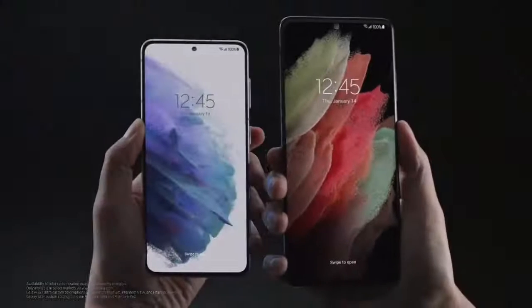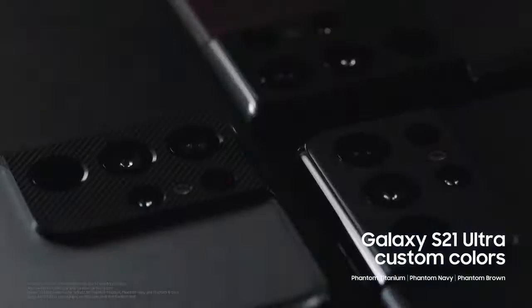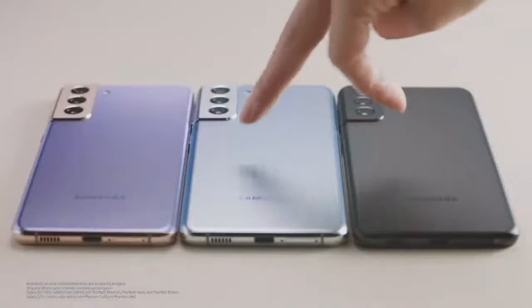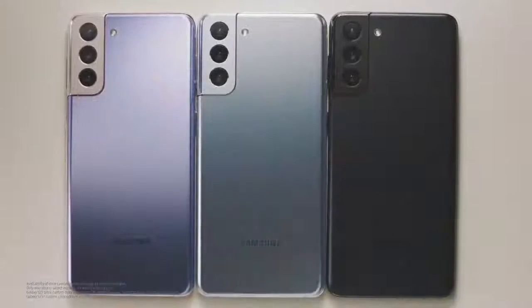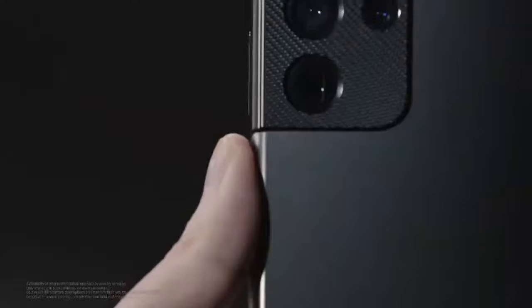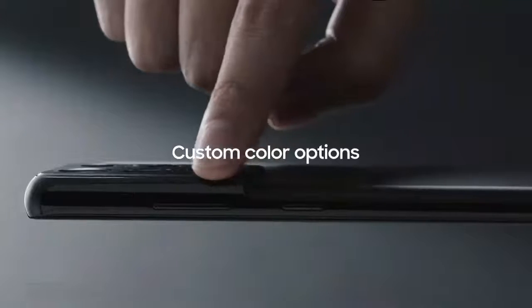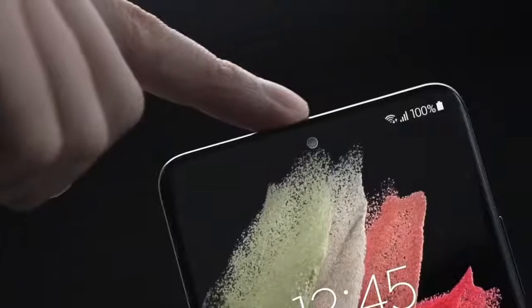And you'll be able to make it truly your own and choose among three gorgeous backplate colors that match the unique camera deco pattern. If you choose the S21 Plus, you can pick between two stunning colors with a delicate rose gold shell. These colors will be available exclusively from Samsung.com in select countries. However you personalize your phone, it will be a one-of-a-kind device to give you one-of-a-kind experiences. Let's take one more look.